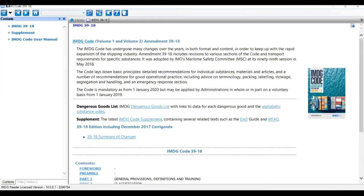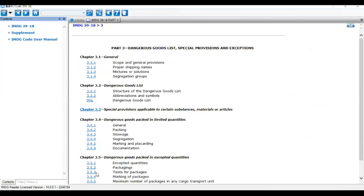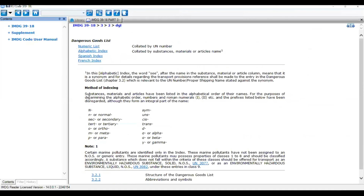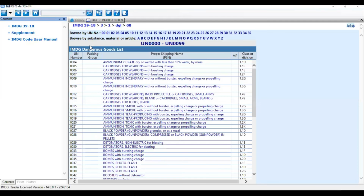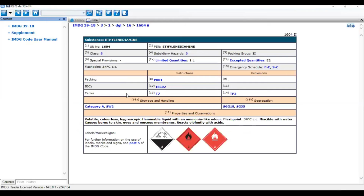So first I will open up 1604. Okay, ethylene diamine. So you probably have your rough paper. I want you to list down the columns that I indicated. How do we go about doing this? Hang on, I want to go get my paper and pen.